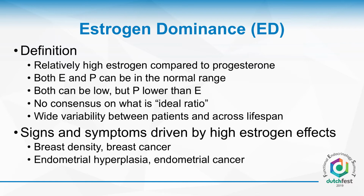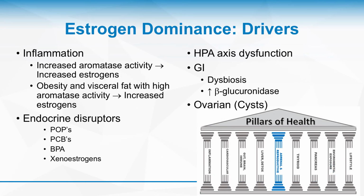And when we see increased breast density on mammogram, that's a sign of increased estrogen and breast cancer risk, as well as increase in the cell type, what we call endometrial hyperplasia and endometrial cancer. So the drivers, the pillars of health: inflammation, because inflammation stimulates aromatase. Aromatase is the enzyme that makes estrogen. Obesity and visceral fat. Why? There's aromatase in visceral fat. Remember I told you there was aromatase outside of the ovary.